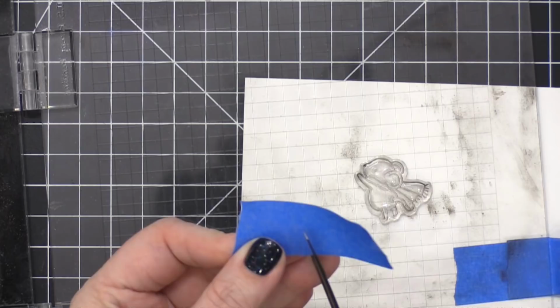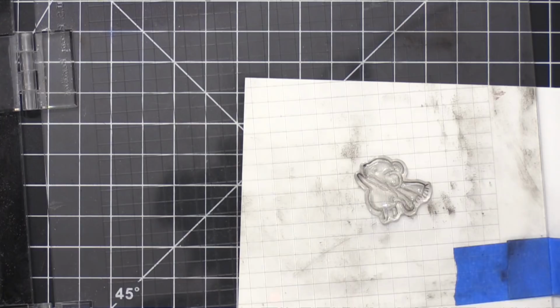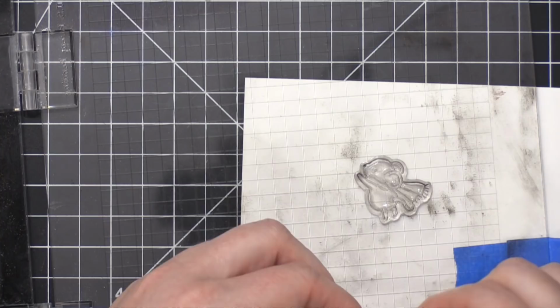So I've got some blue masking tape, and I'm just going to place that over that little tail area. And then I'm going to go ahead and ink up that stamp with some Versafine Onyx Black ink.